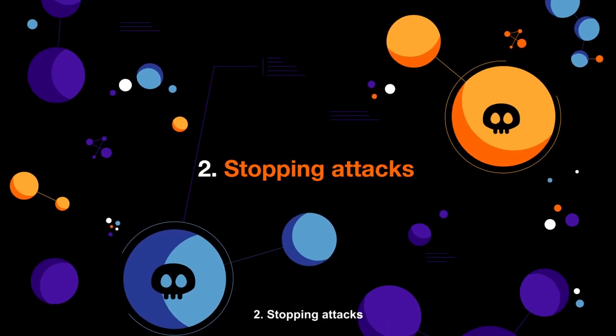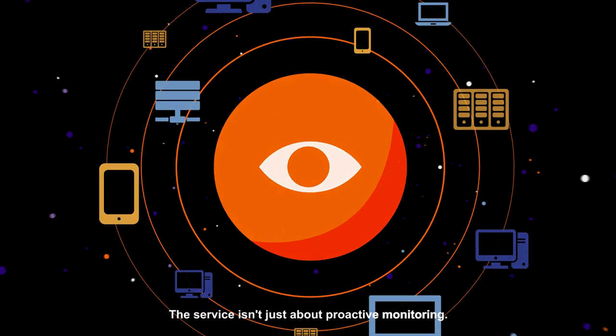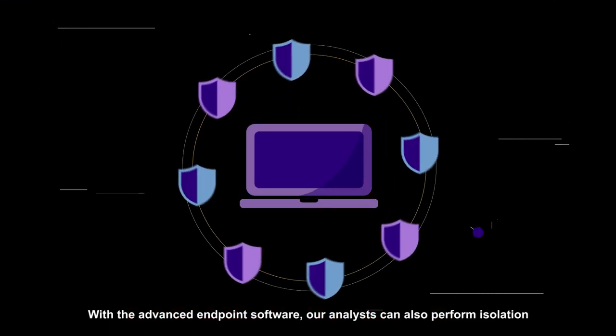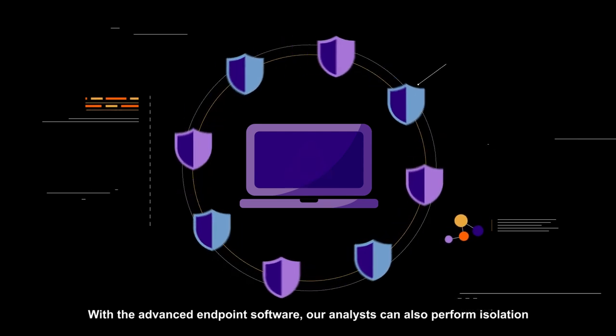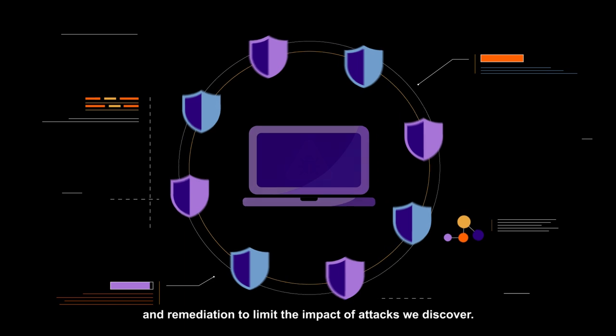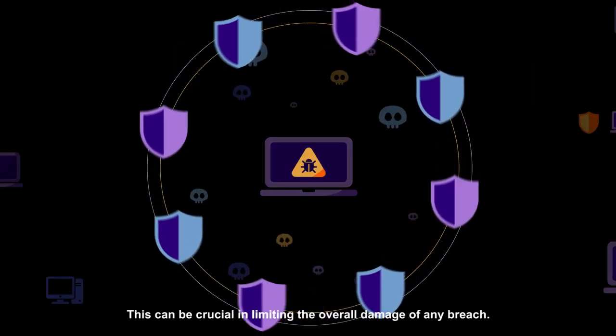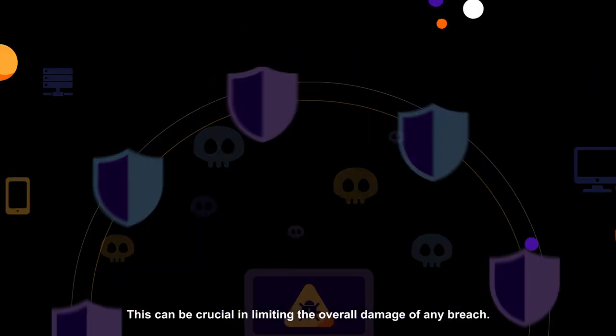2. Stopping attacks. The service isn't just about proactive monitoring. With the advanced endpoint software, our analysts can also perform isolation and remediation to limit the impact of attacks we discover. This can be crucial in limiting the overall damage of any breach.